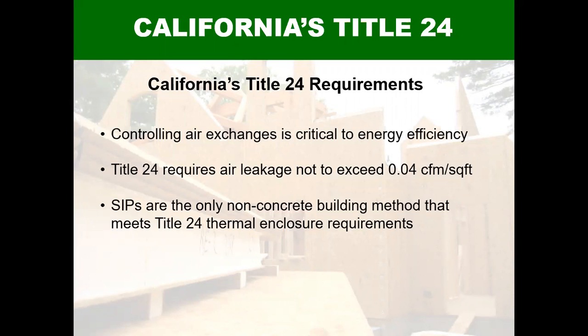So SIPs, Title 24 is, like, every state has its own criteria for meeting your minimum R value. California, unlike other states, has its own requirements, so SIPs can help to meet those.